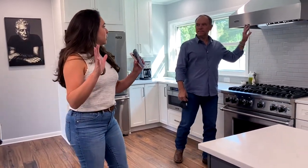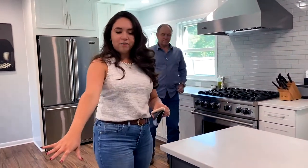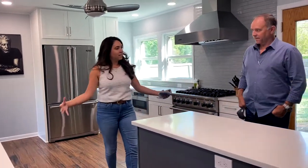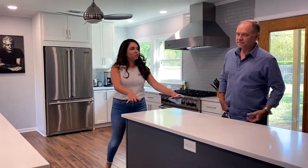It kind of created an entertainment zone, because here's the wine fridge, and then you've got this entertaining area out of the kitchen, but part of it, a different zone.